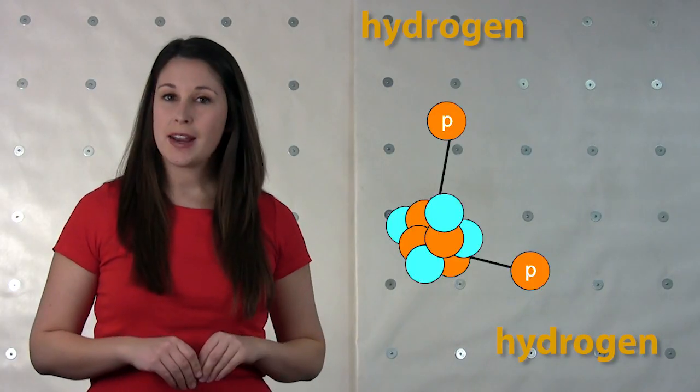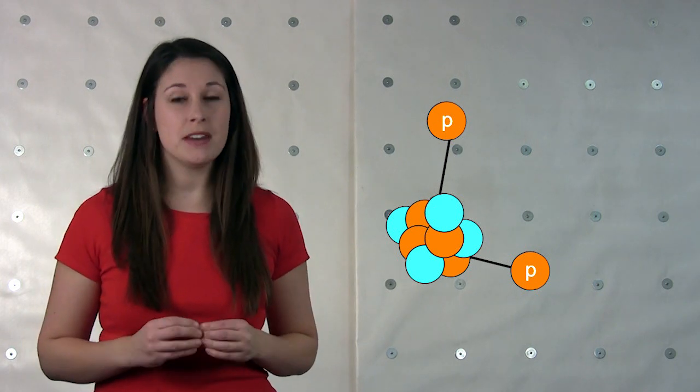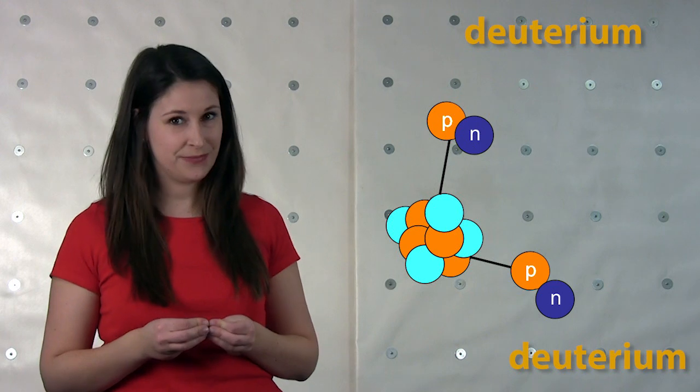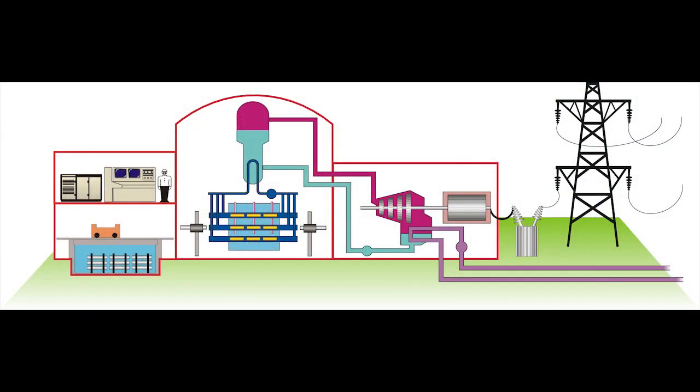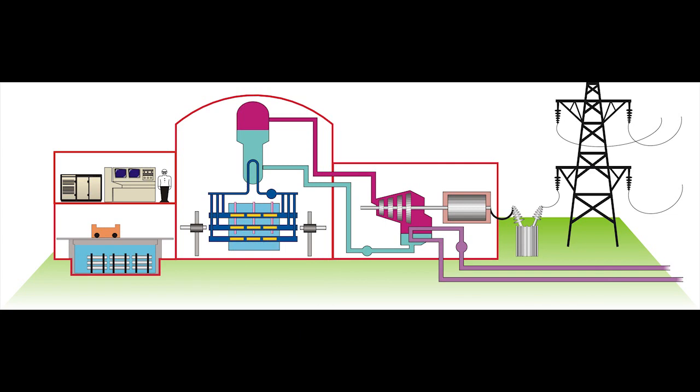An important feature of the CANDU reactor design is the use of deuterium oxide, also called heavy water. A water molecule is made up of 2 hydrogen atoms and 1 oxygen atom. In heavy water, the hydrogen atoms have been enriched with an extra neutron to create what is called deuterium. The heavy water is called a moderator because it surrounds the fuel bundles and moderates the neutron flow inside the reactions.